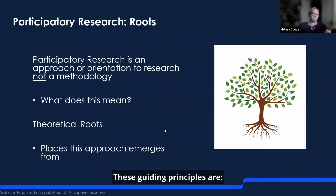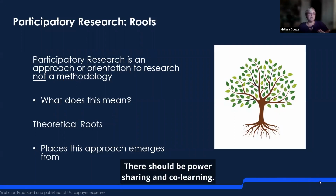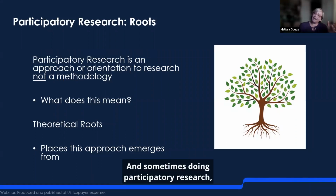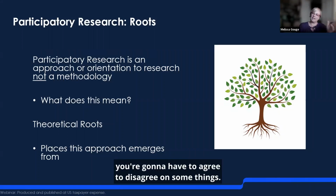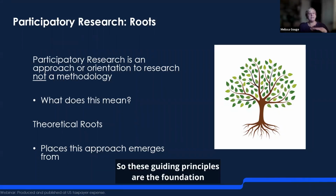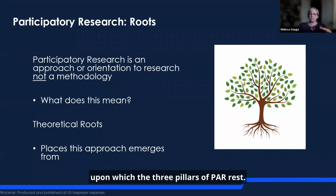These guiding principles are: research should be part of a democratic and equitable process. There should be power sharing and co-learning. We must respect individuals' knowledge, their lived experience, and their perspectives. And sometimes doing participatory research, you're going to have to agree to disagree on some things. So these guiding principles are the foundation upon which the three pillars of PAR rest. Three essential components of the PAR orientation to research are community participation, research, and action. These three you're going to hear all the time.